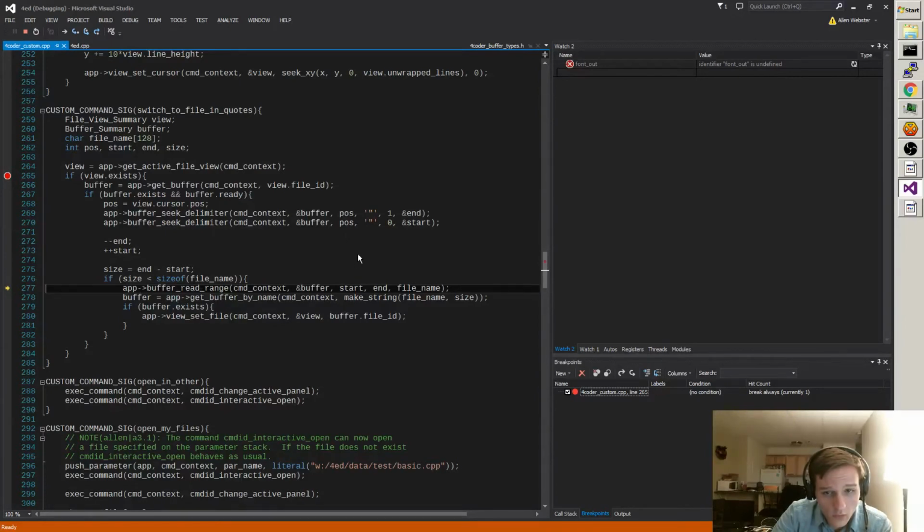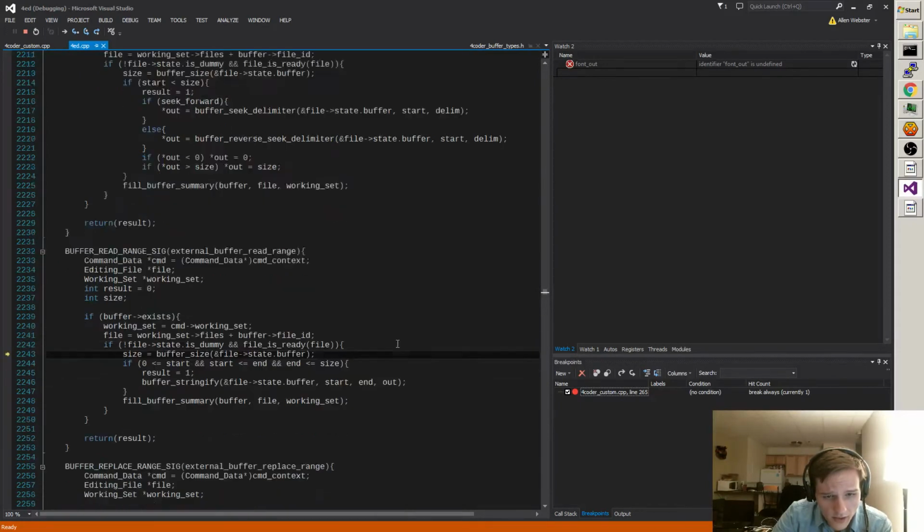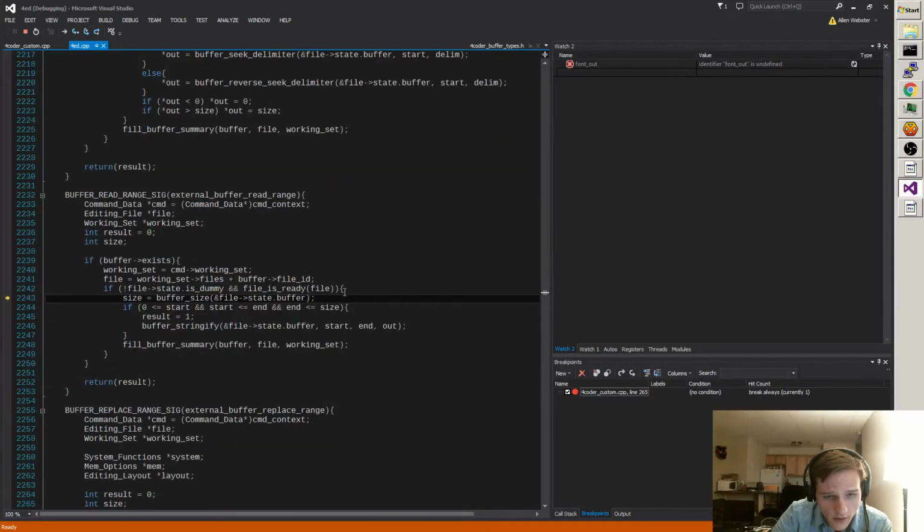We do read range. We come in here, the buffer exists. We get that. File is not a dummy, the file is ready. We get the size of the buffer. The buffer is 1,003 characters long. We make sure that everything's squared away. It is, so the result, we stringify into there. What did we get? foread.fileview.cp.